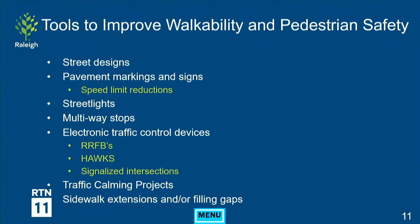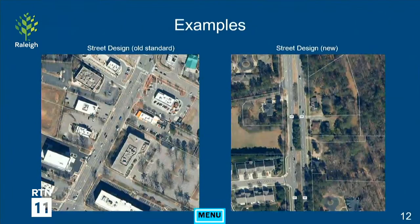These are some of the tools that we are going to use. I'll kind of touch on all of them. Engineers love acronyms, so I apologize. RRFBs, HAWCs, things of those you've probably heard. I'll try and go over them, but if you have any questions, please feel free to stop me. I'm going to go through a bunch of examples and kind of explain our thinking and rationale and new approach.